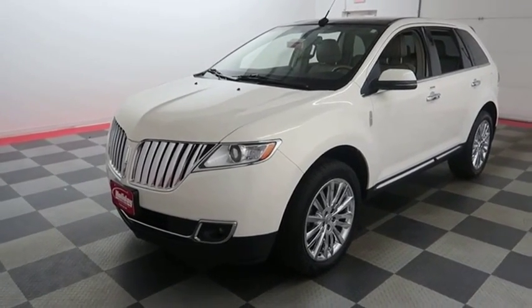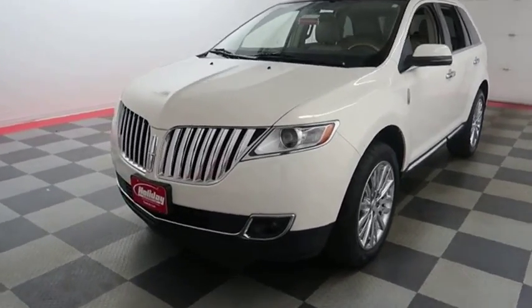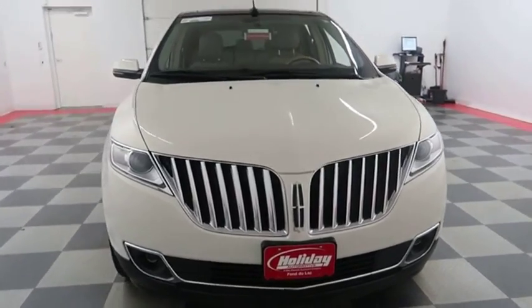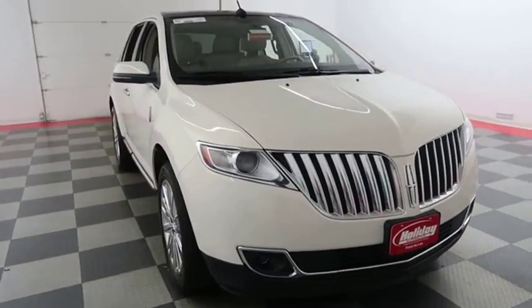Today we're going to take a look at a Lincoln MKX. We're going to start right away up front. You have factory fog lamps as well as a nice chrome grille.